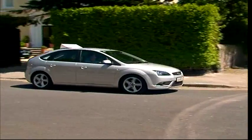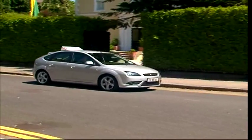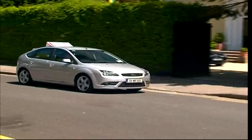Get straight with the curb, little glance right again, and continue back parallel to the curb, somewhere within 18 inches if possible. And stop then, when the examiner asks you. So we'll stop here. Handbrake on, into neutral, and that completes your reverse around the corner. So we're going to move off now. So we check all three mirrors, signal to the right, check our blind spot and move away.